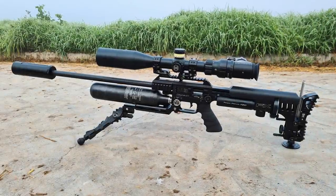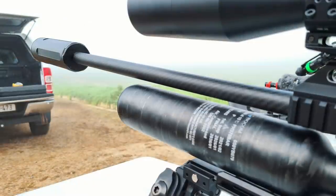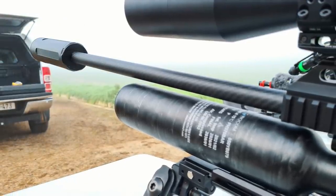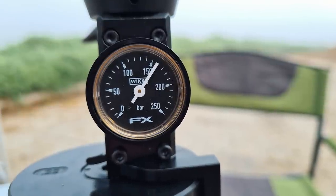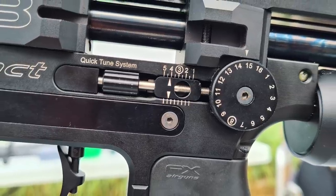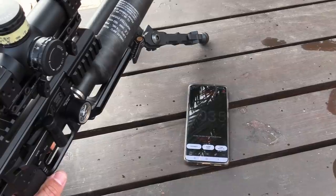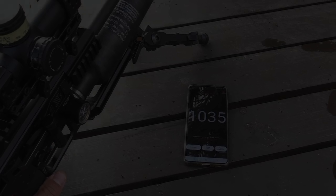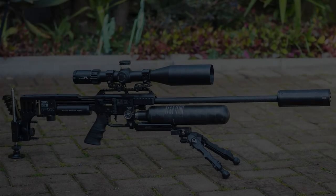The 800mm barrel on the M3 provides a significant power increase. It provides a much longer runway for these 34-grain .218 javelins to accelerate on. That means I can keep the regulator just under 160 bar, I'm not even maxing out the hammer, the valve is still open, but it's still shooting these javelins at 1030 feet per second. Truly incredible. I'm calling it my power barrel, and it is extremely accurate.